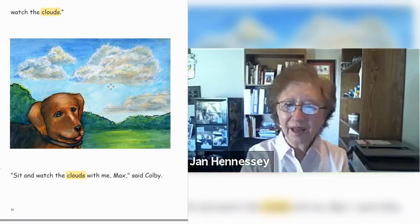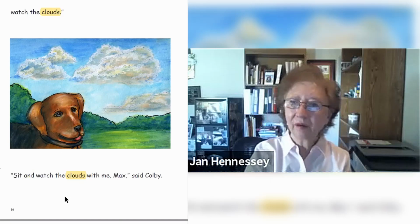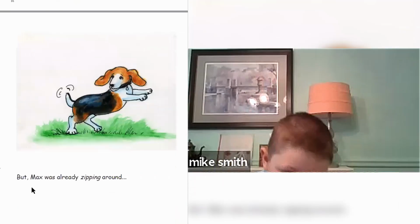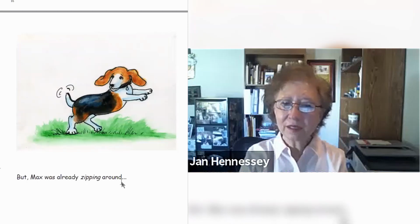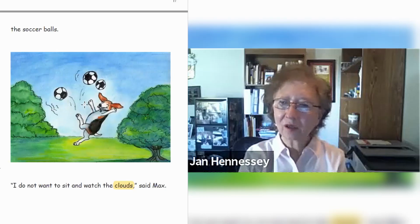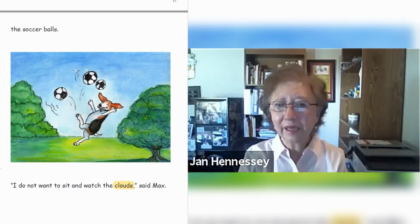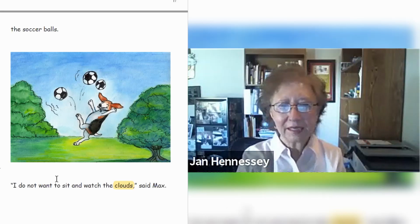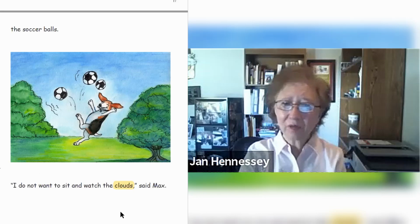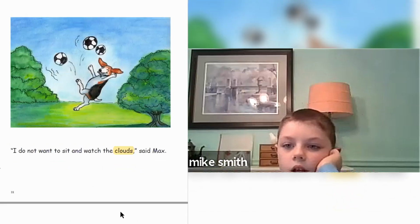Sit and watch the clouds with me, Max, said Colby. So what does he like to watch? What are these up in the sky? They are nuage. Excellent. But Max was already zipping around. So the soccer balls. Have you ever kicked a soccer ball? Okay, look what Max is doing. He's got three balls in the air and he's kicking all three of them. That's not easy. I do not want to sit and watch the clouds, said Max. So what does he not want to do? Is watch the nuage. Can you do that? Nuage. All right.